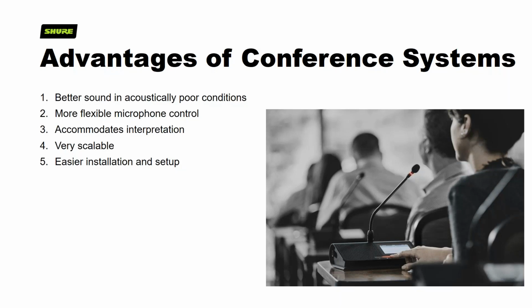Third is that those systems can accommodate interpretation, as we heard before. So multiple channels are distributed to all participants. These conference systems these days are all digital, and pretty much each talker's voice is converted into a digital bit stream and then put on a digital bus system. Then all of those signals are summed in a central unit. They are auto-mixed, they are processed, and they are distributed back to certain areas of sound reinforcement. And the same happens with the interpreted languages. So every participant can pretty much select from as many interpreted languages as are currently supported by the interpreters as participants of the meeting.